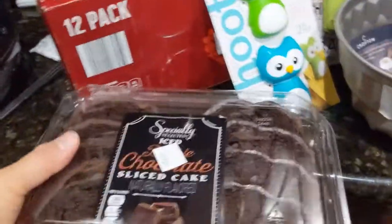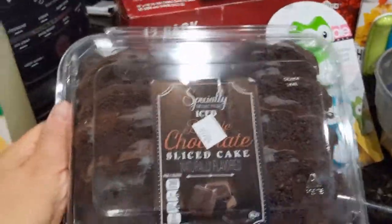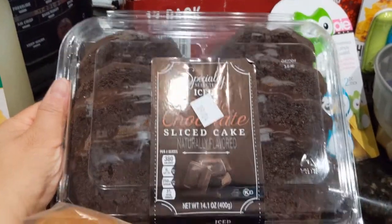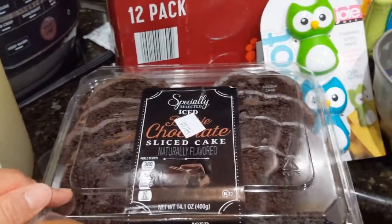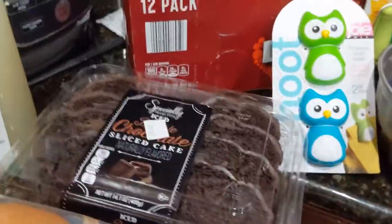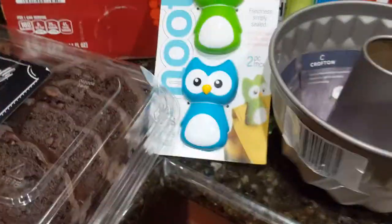And because it's a special occasion, granted it's not a party, it's just we're having a small cookout for ourselves, I bought here some Specially Selected iced double chocolate slice cake. Now, I really don't know if I'm going to have a slice. I think I'm just going to let my partner have it and take the leftovers to work or something to share. I'm really trying to stay away from the sweets, hence the fruit and the smoothies and everything else.